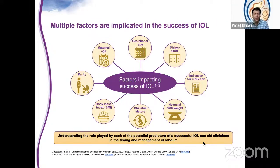There are multiple factors which are implicated in the success of labor. It is not only the drug, but there are so many factors which we have to take into account before we think of inducing a labor. First and foremost is maternal age. 30 years ago, when I started working, the average maternal age was around 25 to 30. Now, over these years, we do have a lot of women beyond the age of 35 who plan to become pregnant, and they are the ones who are going to face labor tomorrow.